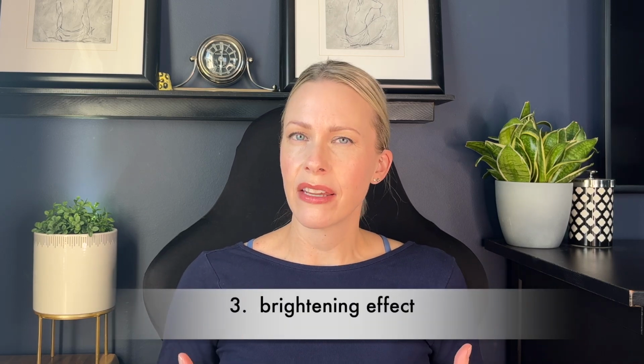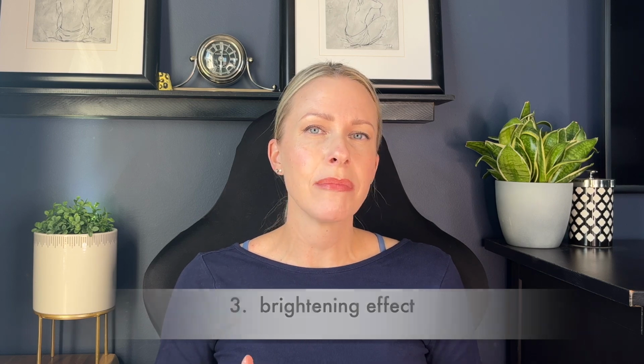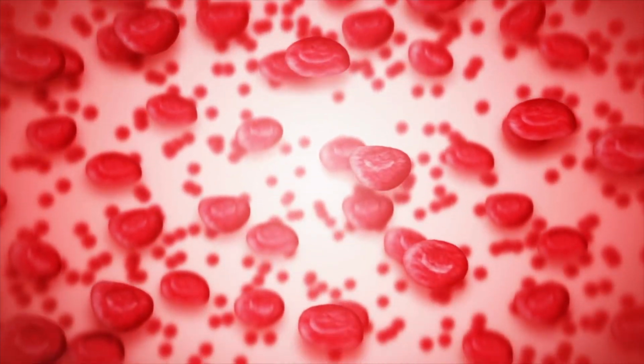Finally is a brightening of my skin. Radio frequency can stimulate more blood circulation and oxygenation to the surface layer of the skin as well, which I think reaps in itself a lot of skin health benefits. To me, it just kind of gives you more of a natural, radiant kind of glow from within.